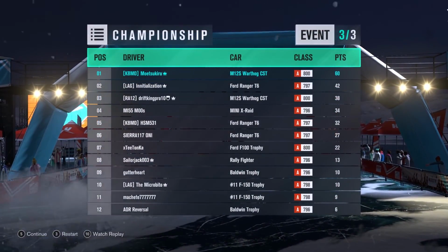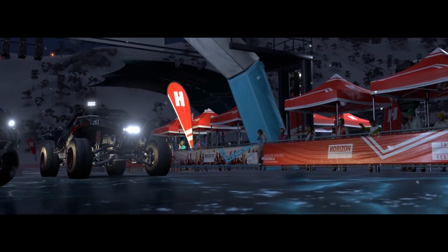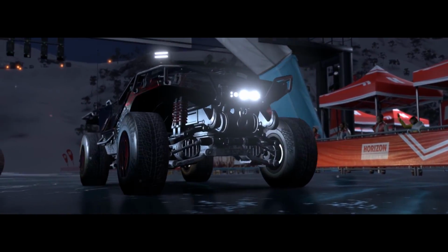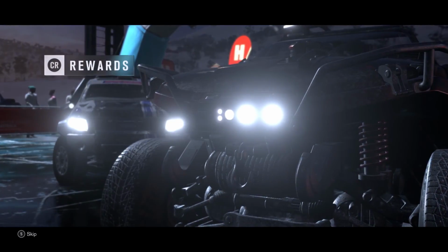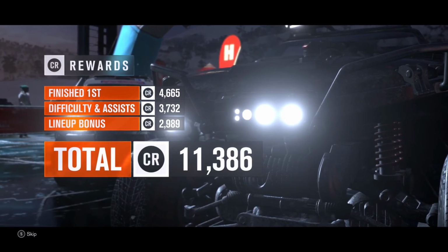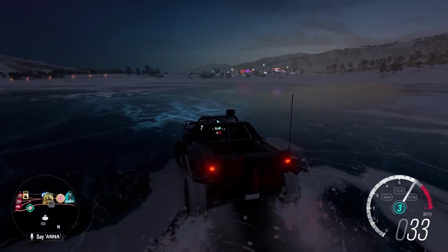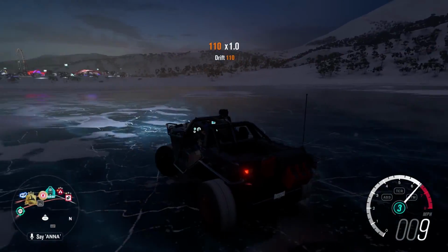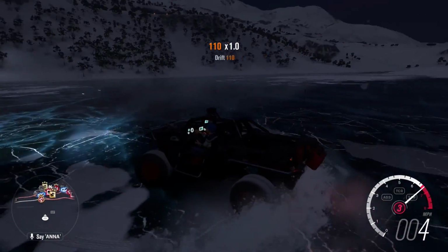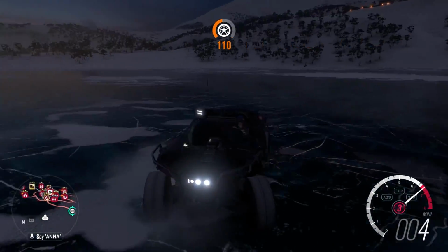Like I said, you never feel out of control in the Warthog. I mean, there's very little you can do to get out of control in a Warthog. So I think that's going to do it for the Warthog. Not a lot to talk about, but a solid car. I mean, you're not going to get it any higher than 802 PI, as far as I know.